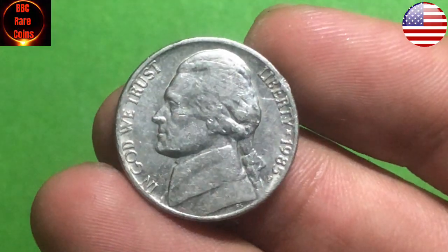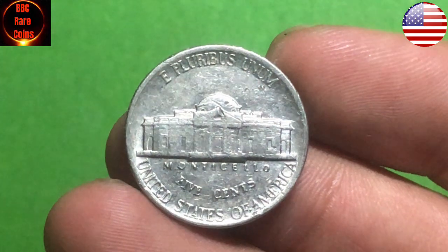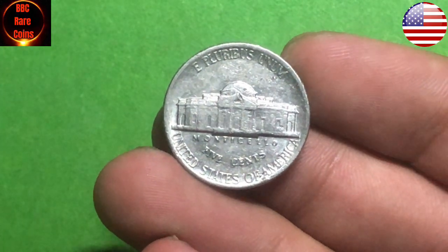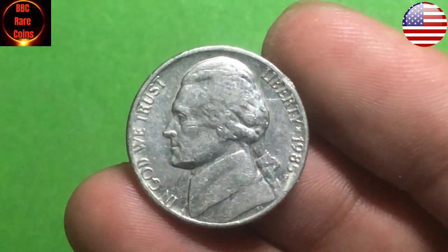It's about condition. It's about details. And it's about being in the right place at the right time. There could be others like this 1985 nickel still out there, in old rolls, in collections that were never checked, in boxes of coins that haven't seen daylight in decades. But finding another in this condition? It's like winning the lottery.